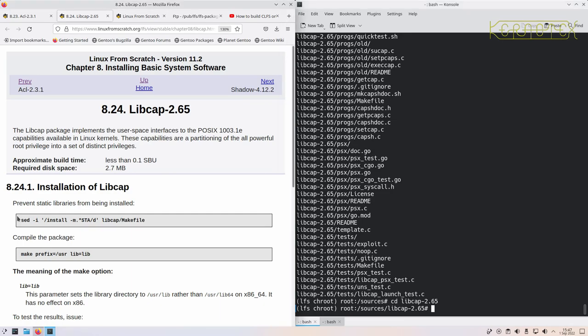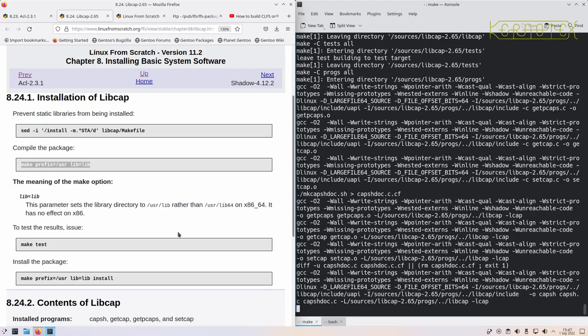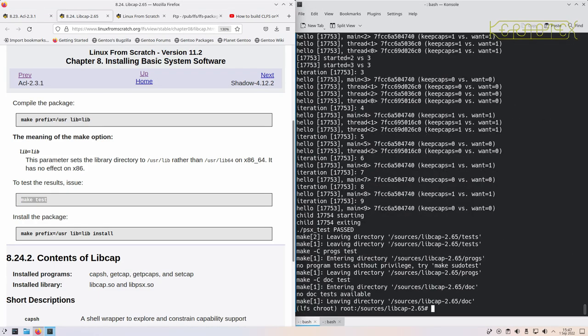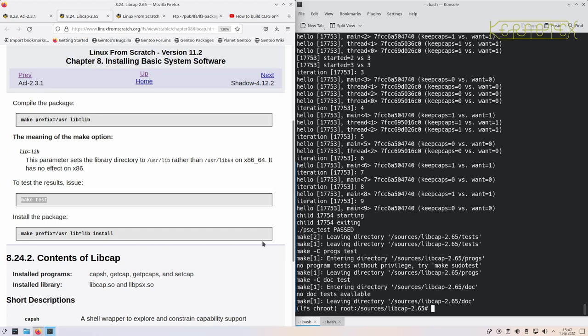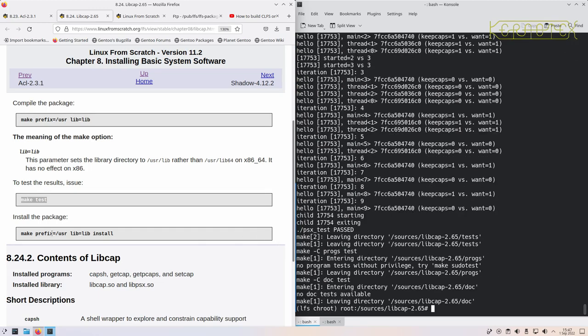So said to prevent static libraries being installed. And there's no configuration for the package, we'll just go straight in to build it and then test the results. So that looks fine, there's no errors, it says passed in a few places. So the fact there's no errors is a good thing. Let's install it.